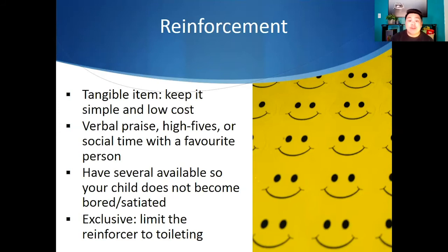Reinforcing items are different for every child, although I have yet to meet a child that doesn't like bubbles or the iPad or YouTube. In the beginning, you will be using these items fairly often, so it's important to keep them simple, small, and low cost. If they disappear on their own, or if they're consumable, like bubbles or food, instead of having to be taken away, like iPads and toys, this is the best case scenario because we don't want to create a problem behavior when we're trying to take the item away.